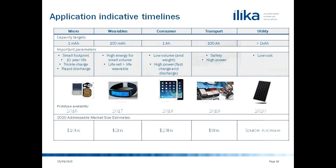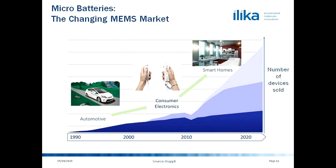So most of the sensors for wireless sensor networks are MEMS devices. This is a diagram which is often shown by Bosch in their presentations. It shows how sensors started out in automotive, then moved through into consumer electronics, typically games, and then finally have become very popular in smart homes and smart buildings, which is the most rapidly growing sector at the moment. This is what they look like.